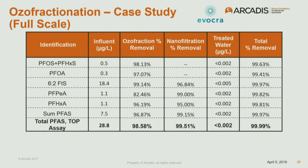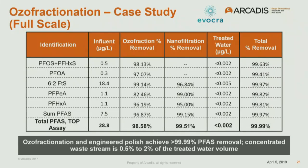We did a pilot scale design, and then when we took it full scale, this is just an example of the type of data that we were seeing. So the influent contained, on average, or at least in this particular sample, 29 micrograms per liter. So that's 29,000 nanograms per liter.